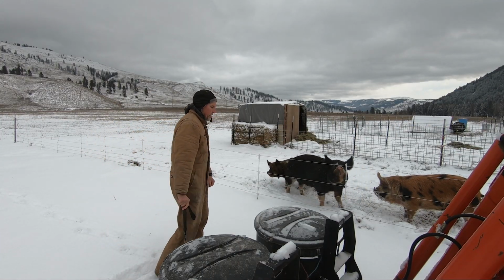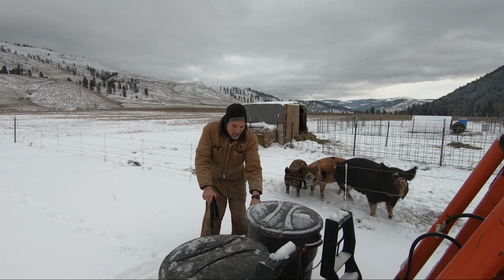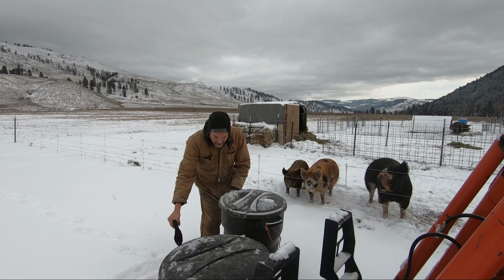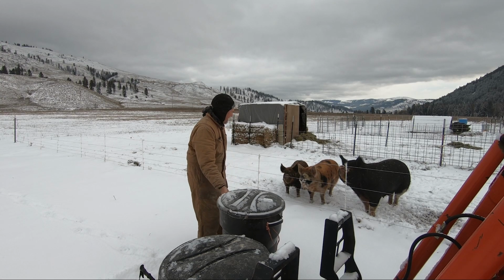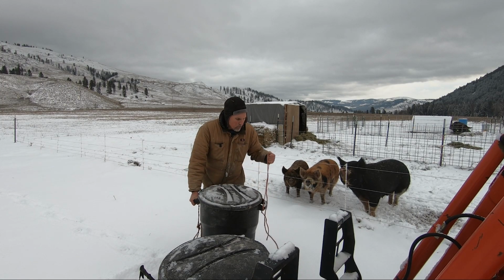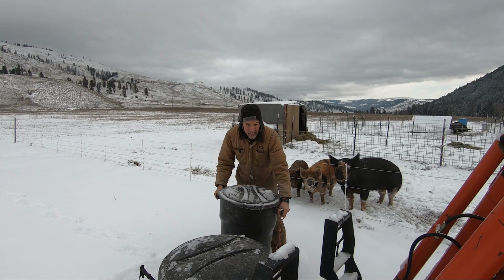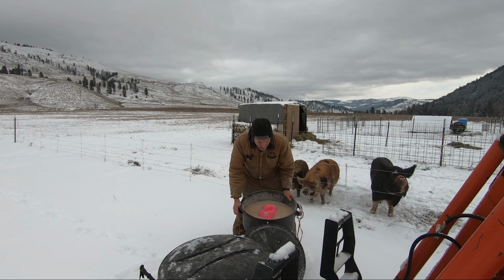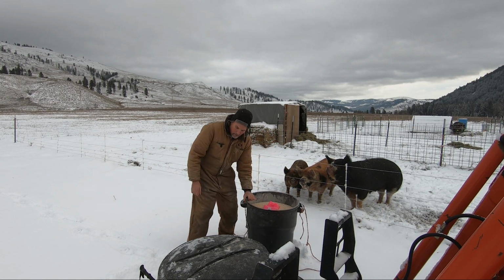Okay, we are out with the girls. We've got Mama, who's Delilah, is her actual name. We call her Mama. And then we have Penny, which is the smaller one on the left. And then we have Rosie, which is in between. And undoubtedly the hardest part of this whole process is getting the feed off of the pallet without spilling 250 pounds, like I almost did there. That would have been great for video. Maybe I'll do that next time.